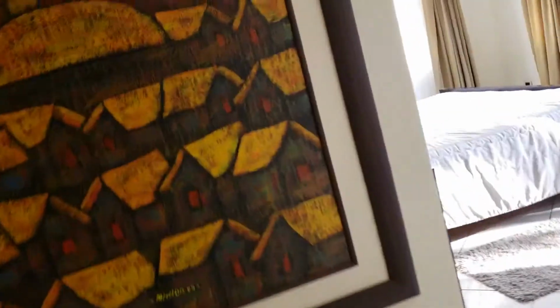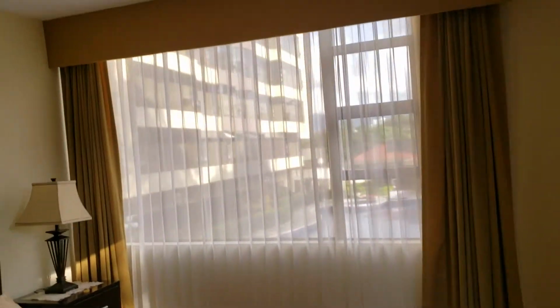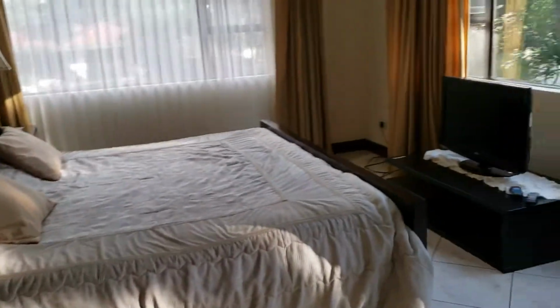So this is the biggest walk-in closet for sure that I've seen. If you're planning on living here for a year, I guess this would be big enough for you. Shower. Tub. This is the master. And the master bedroom, right here. Beautiful windows, beautiful bed, beautiful furniture. Hard to beat.